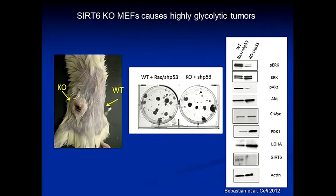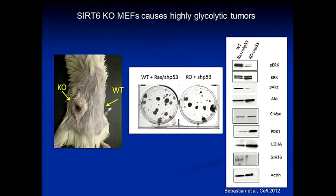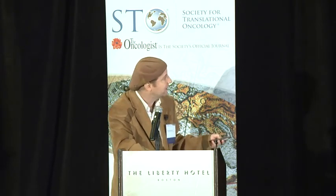Our first observations were, we started with fibroblasts. We did a few simple experiments and moved into more sophisticated ones to really convince ourselves that SIRT6 acts as a tumor suppressor. We first took fibroblasts. These are immortalized fibroblasts. If you take immortalized fibroblasts and you inject them into nude mice, they will never develop tumors. They need to acquire a second hit, an oncogenic activation. When we did that with the SIRT6 deficient cells, we readily got tumors. Every time we injected these cells, we got tumors in these animals just by getting rid of SIRT6 and a checkpoint like P53. You didn't need to activate oncogenes.